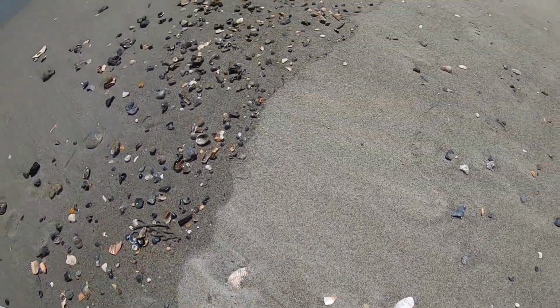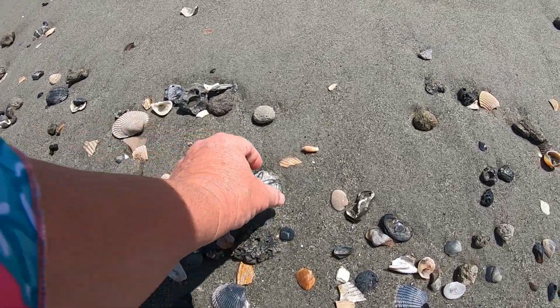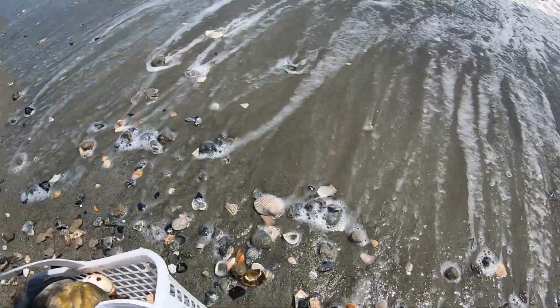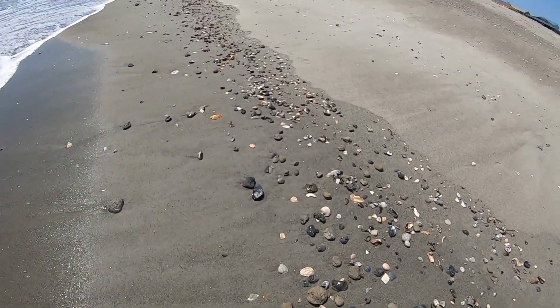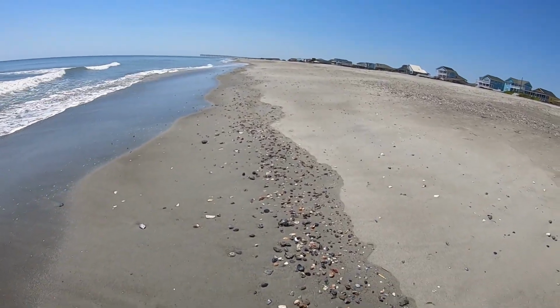I mean, these sea biscuits are irresistible, and there's just so many of them. A lot of times people will say, oh, why did this person keep this many or that many, or sometimes people don't keep any, and some of us keep a lot. It's your personal preference. You see how much is lined up through here.